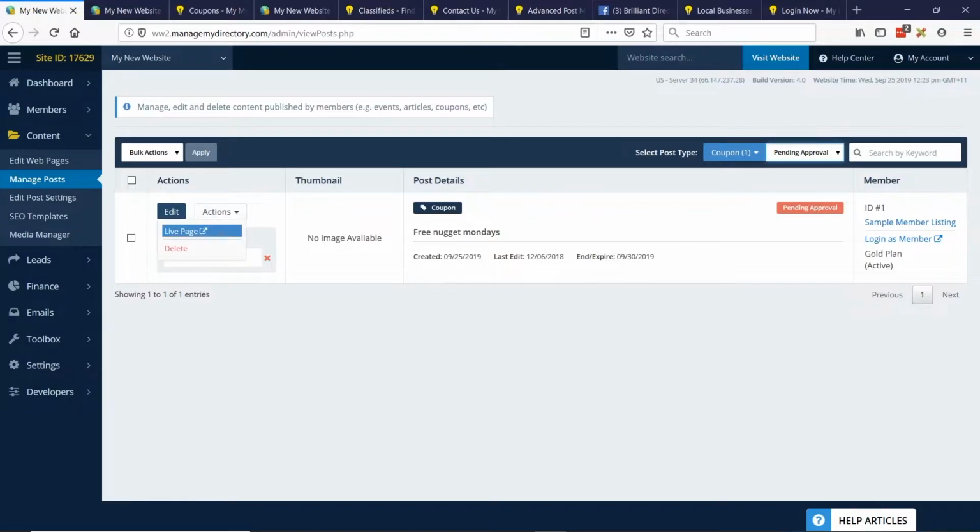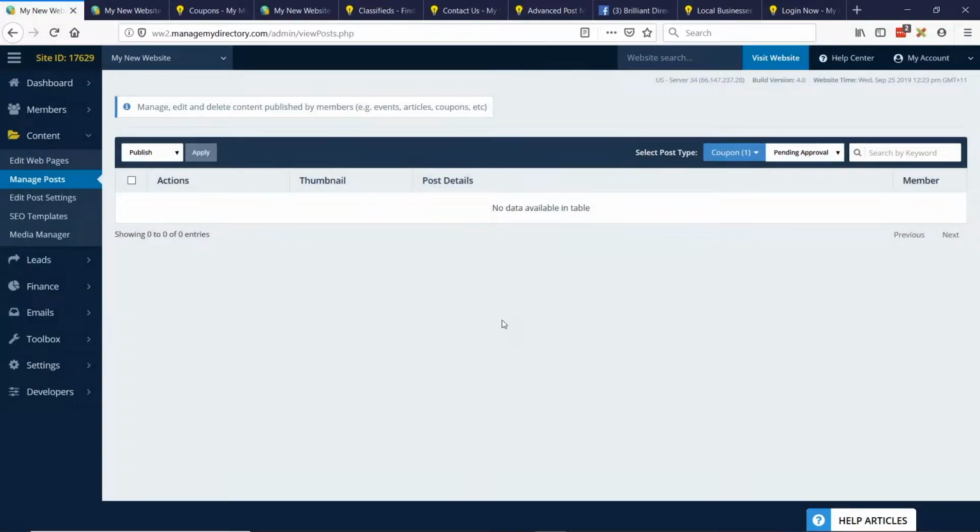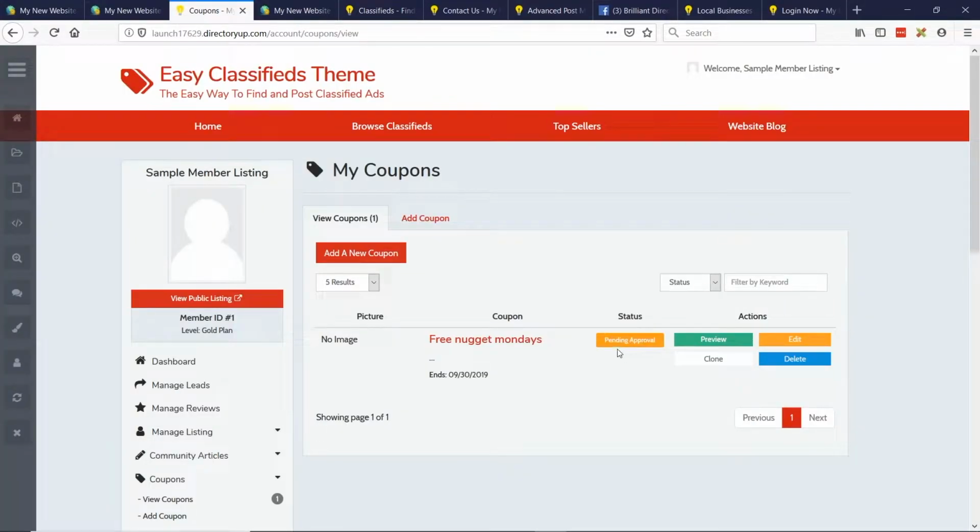So let's say I view the post and everything looks good. Then I can come here and I can do a bulk action to publish it. And then it will be in the search, like the coupon search results of my site. And from the member's perspective, they will see that it has been published. So that's basically how it works.